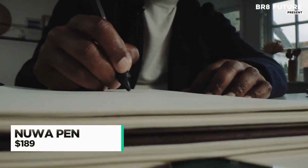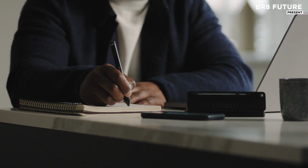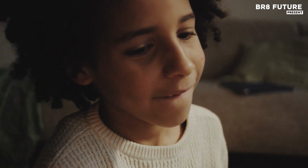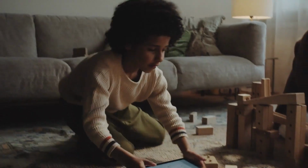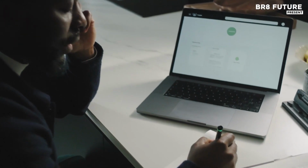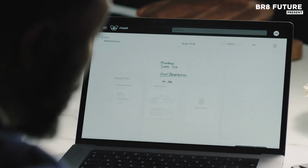Revolutionize your note-taking experience with NuaPen, where technology meets precision. No more dealing with the chaos of paper clutter. With NuaPen, your handwritten notes, whether on sticky notes or large paper rolls, are instantly digitized and organized. This AI-powered tool adapts to any writing surface, allowing you to create freely and without restriction. NuaPen's cutting-edge AI ensures smooth, continuous writing for up to 2 hours on a single charge.